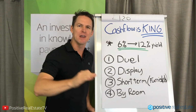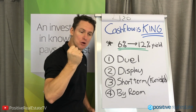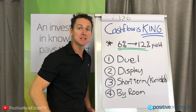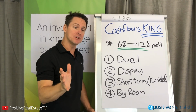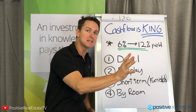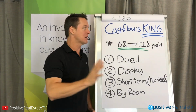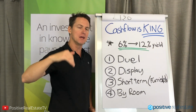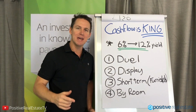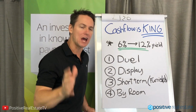Today I want to talk about positive cash flow property, the property that creates a rental income that covers the costs, covers the interest, and has money left over. Now, some of us do positive gearing using our tax benefits. Some of us do negative gearing, which you shouldn't be doing with negative cash flow property. But today I'm going to talk about positive cash flow property. Cash flow is king. Many of us need to understand how to do this and where to do it safely.